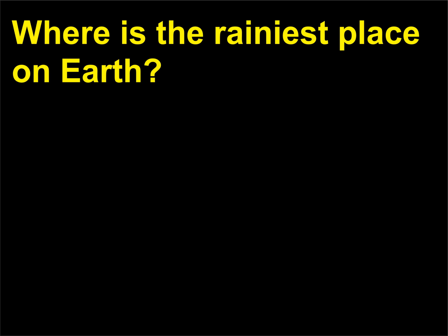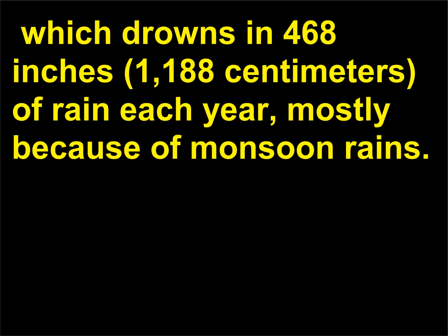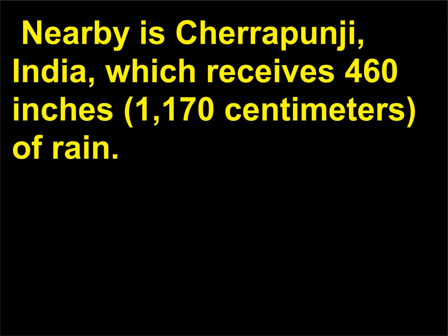Where is the rainiest place on Earth? The wettest place in the world, in terms of total rainfall, is Mawzinram, India, which drowns in 468 inches, 1,188 centimeters, of rain each year, mostly because of monsoon rains. Nearby is Cherrapunji, India, which receives 460 inches, 1,170 centimeters, of rain.